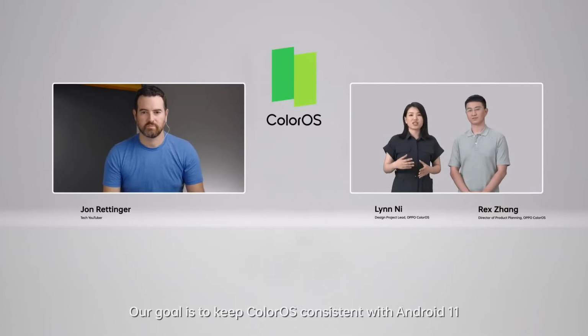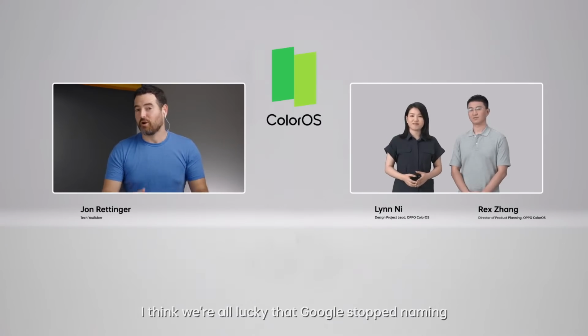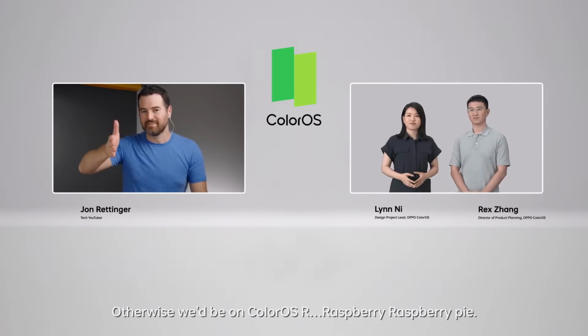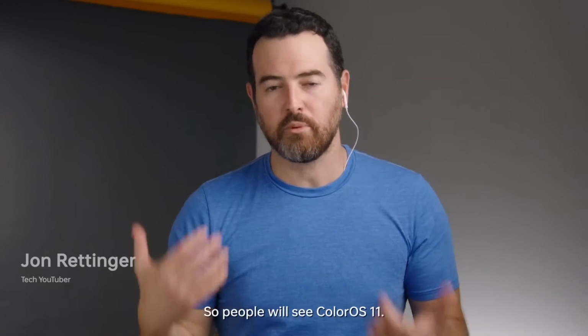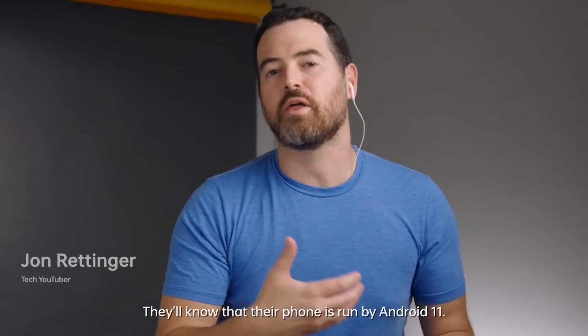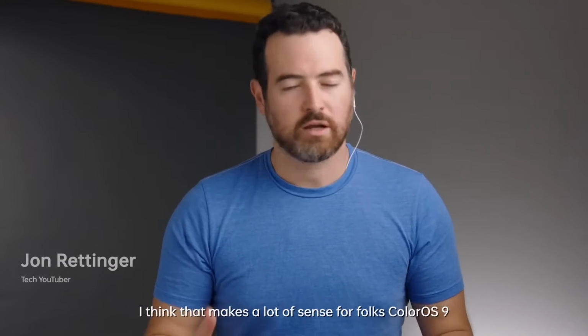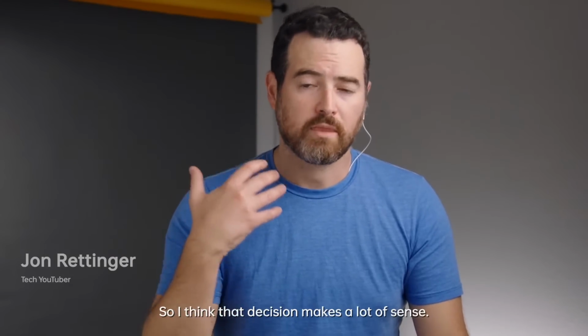Our goal is to keep ColorOS consistent with Android 11 while adding on customizations catering to OPPO users' needs around the world. That makes sense. I think we're all lucky that Google stopped naming their operating systems dessert names. Otherwise, we'd be on ColorOS R, Raspberry Pi. But I think that decision makes sense. So people will see ColorOS 11, they'll know that their phone is run by Android 11. I think that makes a lot of sense for folks. ColorOS 9 would have been confusing for it to be on Android 11. So I think that decision makes a lot of sense.